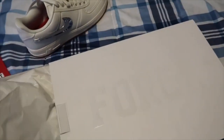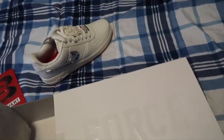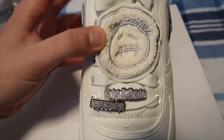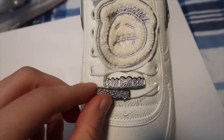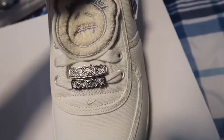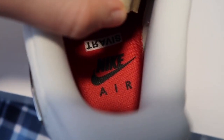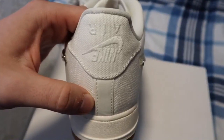And then the other shoe is a little bit different. You got the face on this pair, along with the grills. And then this shoe on the interior has Travis upside down and backwards. And then again, the Nike Air upside down on the heel.